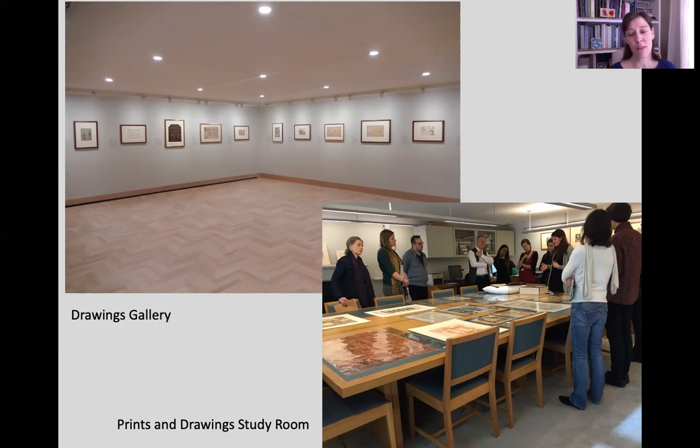About 25% of the permanent collection is on display, and even less for the drawings because of their fragility. They need to be rotated. So here on the lower right, you can get a peek inside our prints and drawings study room, where students come to look at the collection and to teach and learn from it.